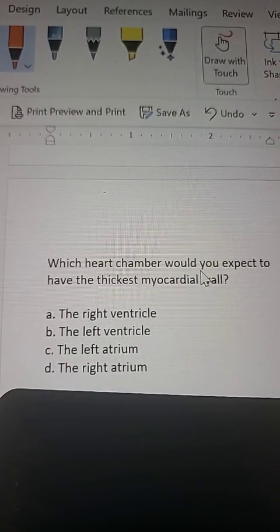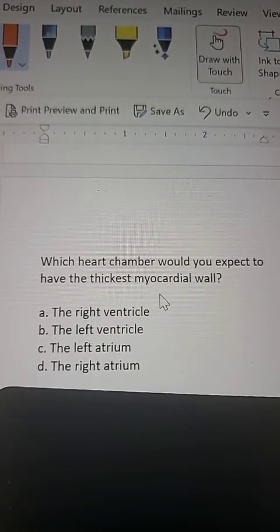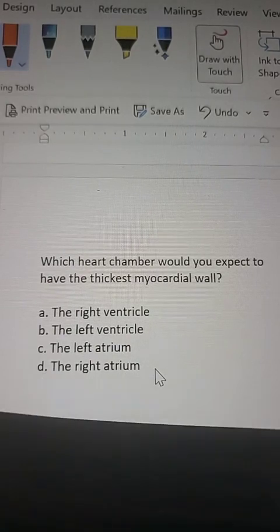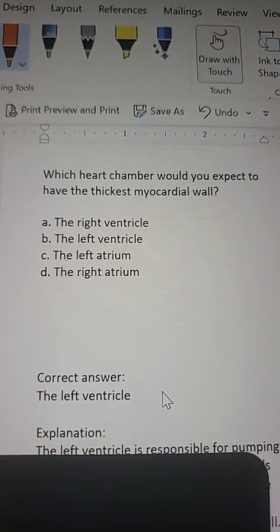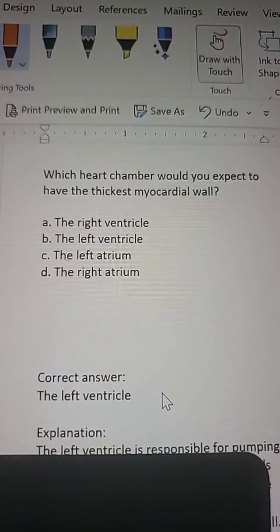Which heart chamber would you expect to have the thickest walls? Right ventricle, left ventricle, or right and left atrium? Good job. We do have the left ventricle, which is B, for everybody that said B. I think we only had one C.